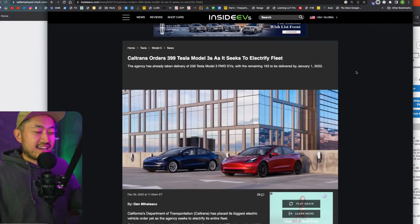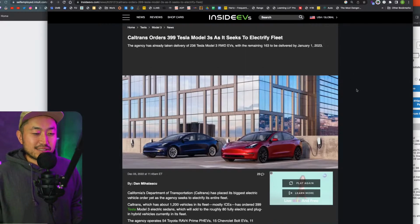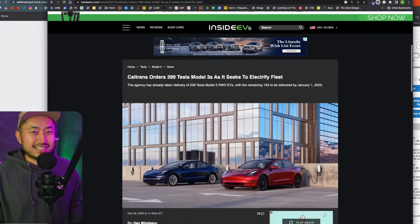But at the end of the day, if we're trying to push the way towards sustainability, as Tesla's mission statement says, then so be it. It would be cool if they created a fleet version, a fleet Model 3, maybe stripped down to the wheels or whatever, but it's already so stripped down. I'm not even sure what else they could possibly do here.